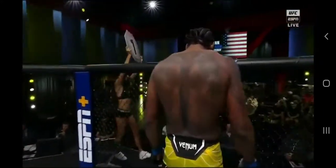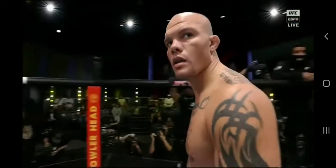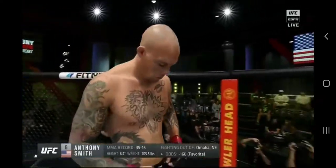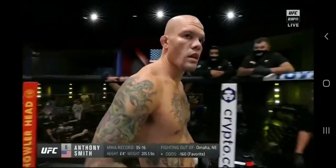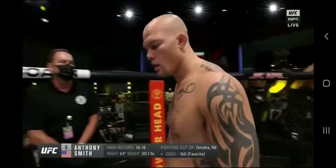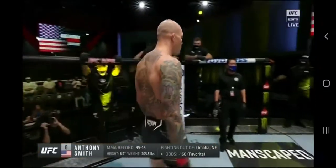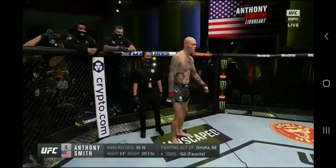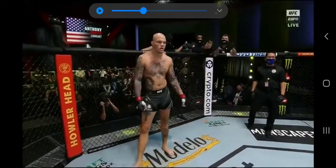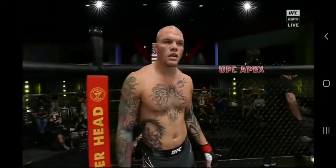And across the octagon, his opponent, fighting out of the red corner. A freestyle fighter standing 6 feet, 4 inches tall. Weighing in officially 205 and one half pounds, in 51 professional fights, this veteran holds a record of 35 victories and 16 defeats. Presenting the number 6 ranked light heavyweight contender of the world, from Omaha, Nebraska, here is Anthony Lionheart Smith.